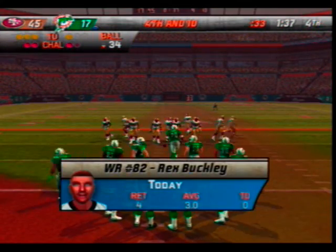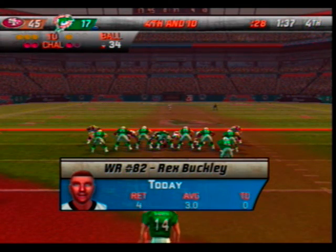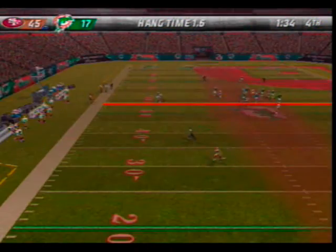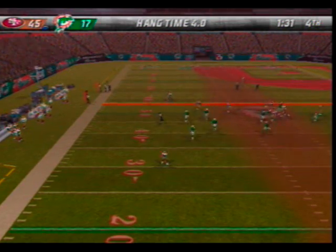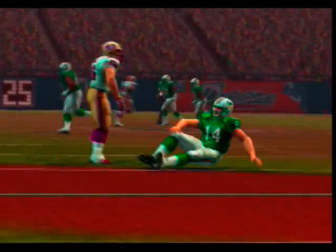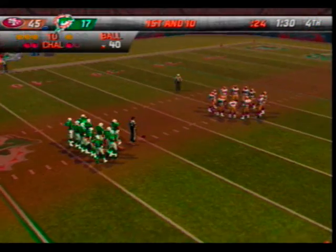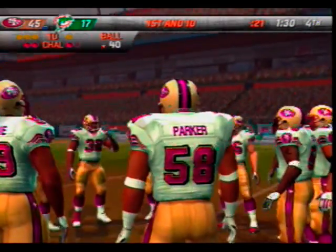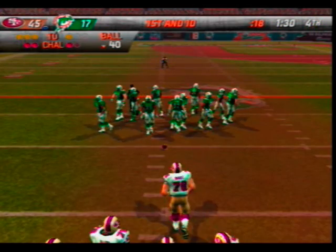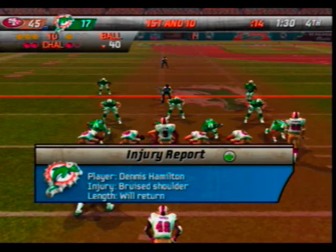So as we get set for the punt, let's take a look at our returner's stats. So 3 and out, and they'll line up to punt. From the 34, Buckley doesn't have a whole lot of room to work with, getting it to the 40. It's first and 10. So an update now on the injury. It doesn't appear to be anything serious, and his return is probable.